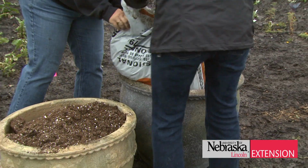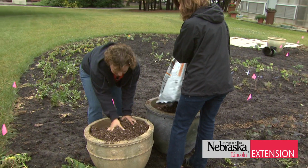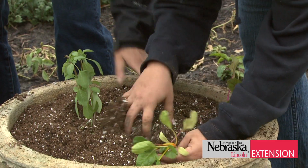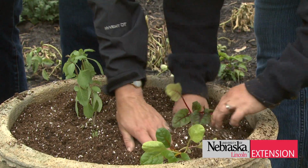So a lot of consumers will go on and use compost and mix it with their field soil, but we'd like to add other items perhaps to loosen it up a little bit more so that we can still offer the nutrition that the plants need, but give them that oxygen and that water holding capacity, as well as a good ability for the roots to get a good depth within the container.